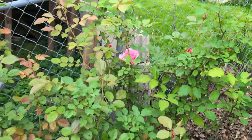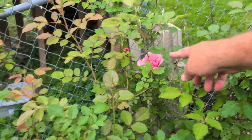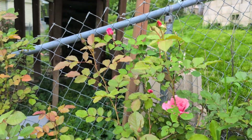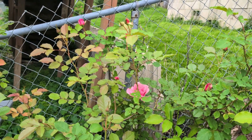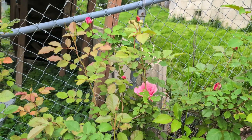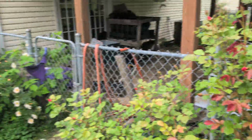The next rose is, what is it? It's Belinda's Dream. It's a pink rose. And I gave it to my daddy a couple years ago. And that's the same also.